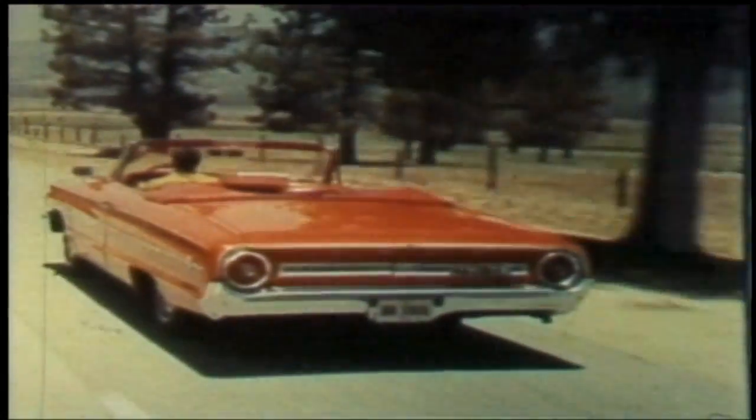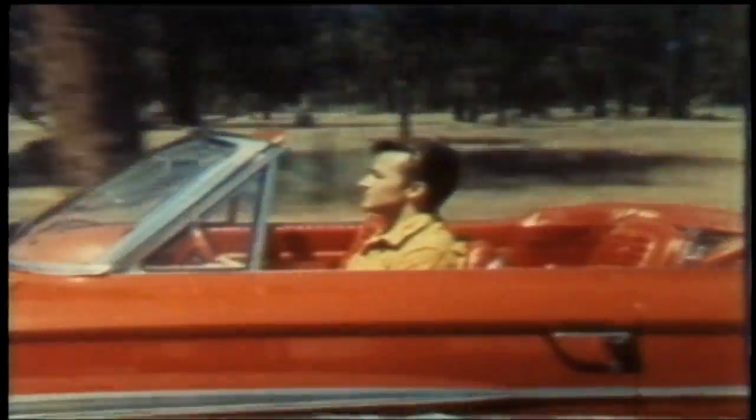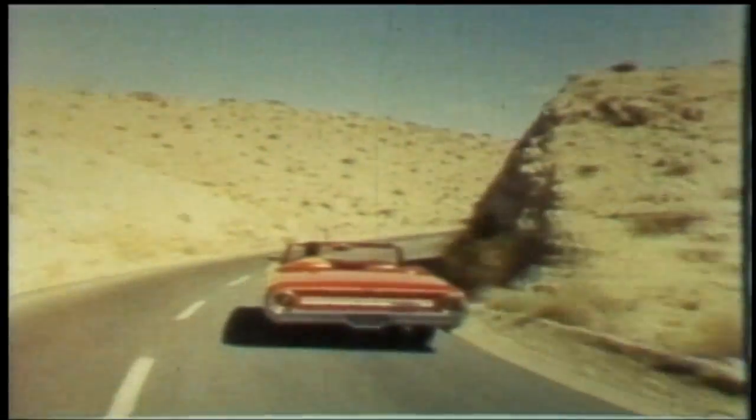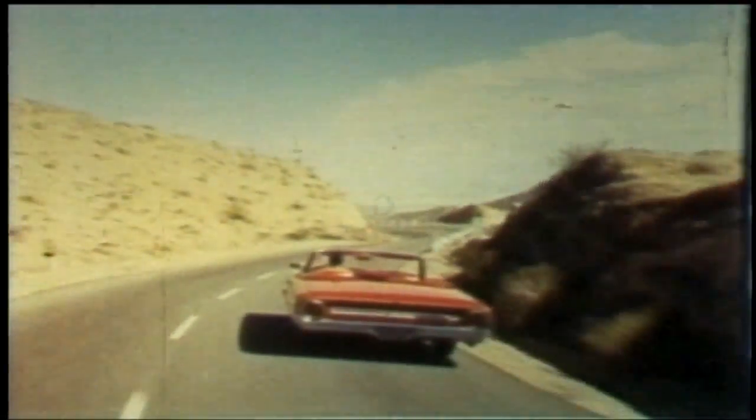A car that speaks for itself. The strongest, smoothest, steadiest car in its field. The new young idea in modern transportation. That's the solid, silent, super torque Ford for '64.